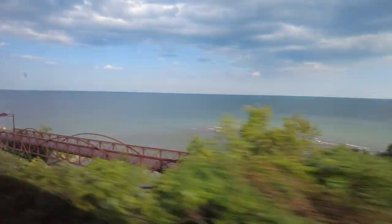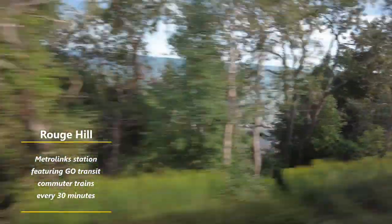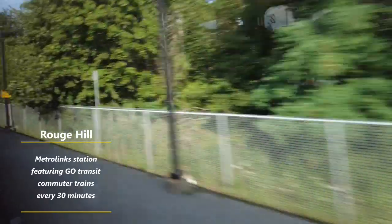Crossing the Rouge River at Rouge Hill, the train comes close to Lake Ontario in what is one of my favorite views as we roll past the lake on a warm summer evening.